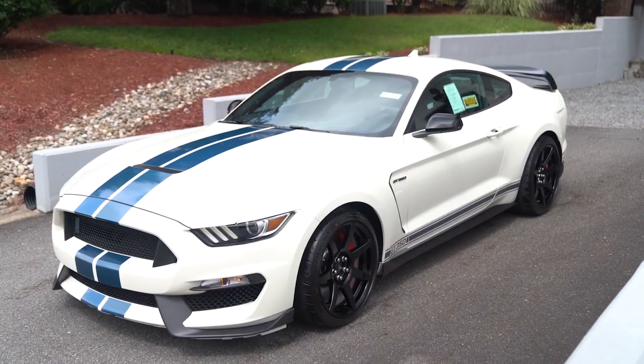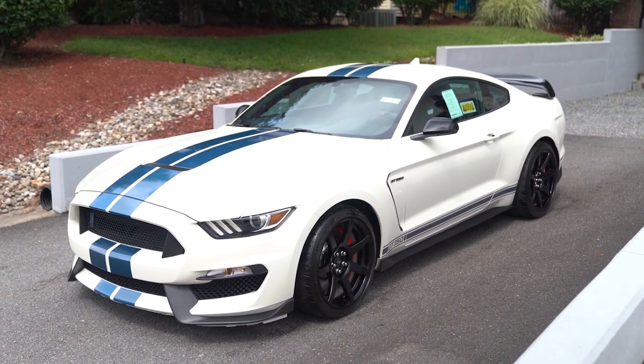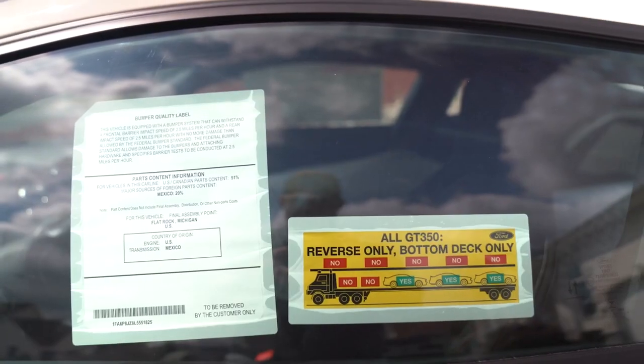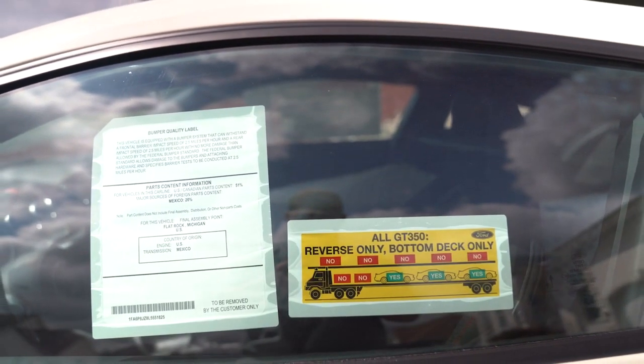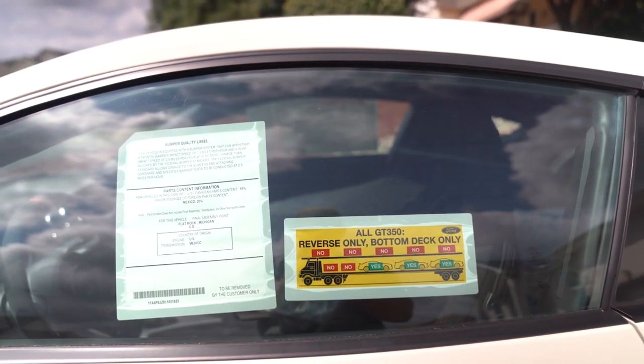You'll see the stickers here on the front windshield, also on the side, just like the one that's in our private collection. You have a sticker showing you for transport how the car should be loaded. Another sticker here with the VIN number. I'm not really sure what this one is for.